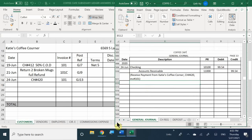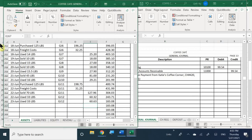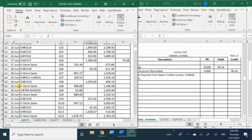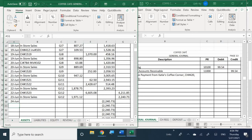Now, general ledger, checking. 6/24. Payment, invoice 101, general journal 13. Oh, I'm in the wrong one. I'm in Supreme Coffee. Hold on.